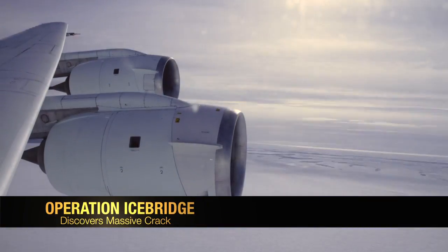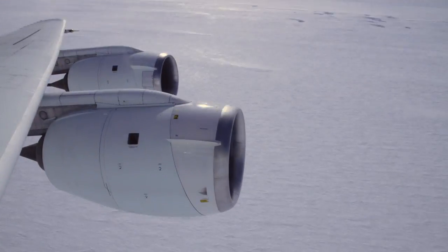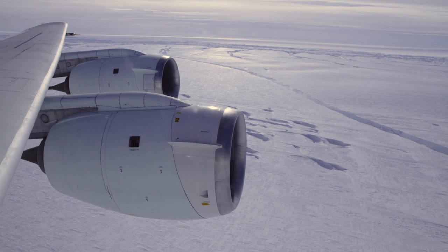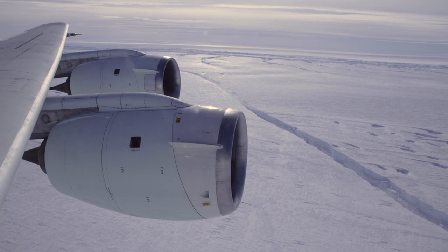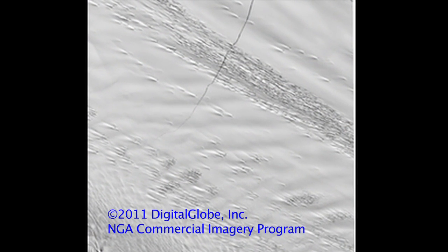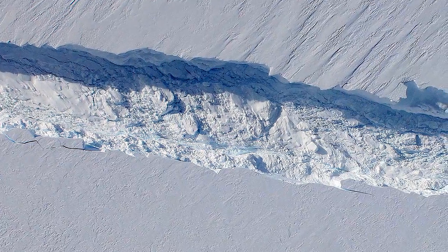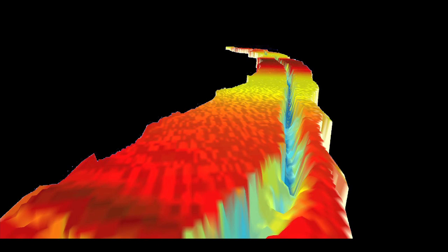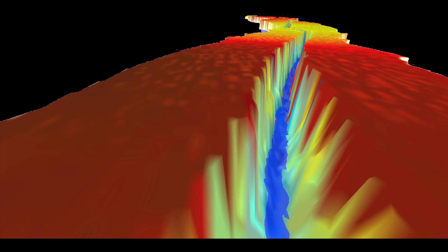We had another mission over Pine Island Glacier, and when looking out of the window of the aircraft, we noticed a fairly large crack in the ice shelf. I talked to colleagues in the US who downloaded satellite images, and they reported that this crack formed sometime between the end of September and early October. At the moment, the crack is about 80 meters wide. If the crack continues to propagate, an iceberg with an area of about 800 square kilometers will eventually break off from the glacier.